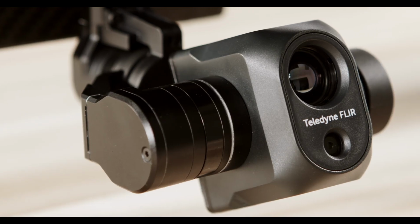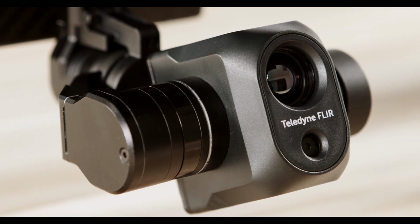Additionally, its thermal camera gives users an edge in low visibility environments, offering reliable results during nighttime operations or adverse weather conditions. Whether you're conducting surveillance, involved in search and rescue, or performing critical inspections, the Teledyne FLIR SIRAS provides the tools you need for effective decision-making and mission success.